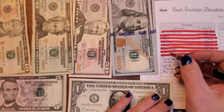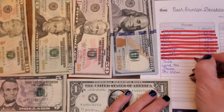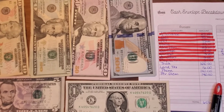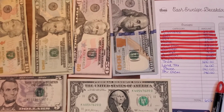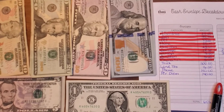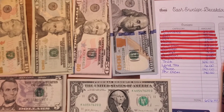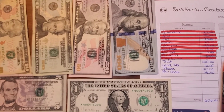So PlayStation. Then let's get his truck fund out. If I can find it. Okay, truck. So I've got truck. Oh, and you know what I didn't do for him this time? I didn't do any giving. That was a newer one. Maybe next time I will do some extra. So let me grab this out of here. All right. Okay, so this fund is pretty big. So we are going to be adding $100 to it. So let me go ahead and write that on the card.